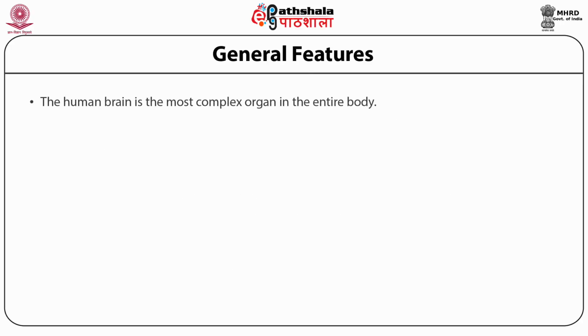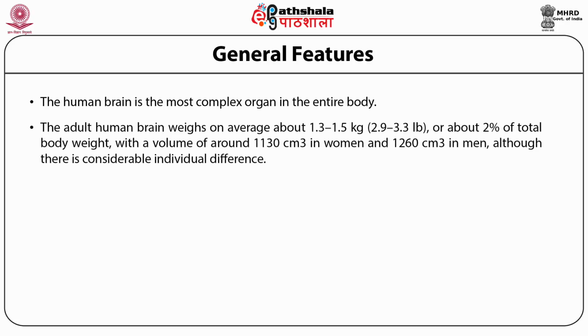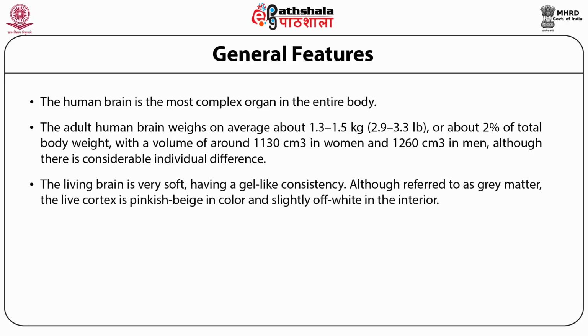General features. The human brain is the most complex organ in the entire body. The adult human brain weighs on average about 1.3 to 1.5 kilograms, or about 2% of total body weight, with a volume of around 1130 cubic centimeters in women and 1260 cubic centimeters in men, although there is considerable individual difference. The living brain is soft, having a gel-like consistency. Although referred to as gray matter, the live cortex is pinkish beige in color and slightly off-white in the interior.